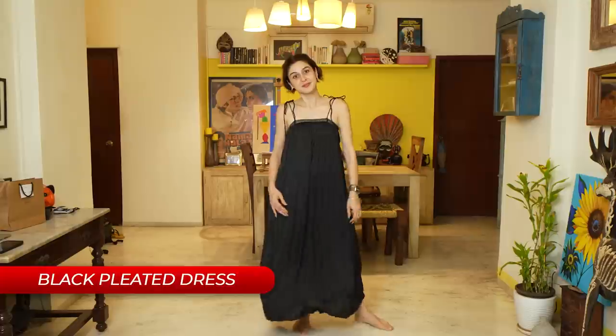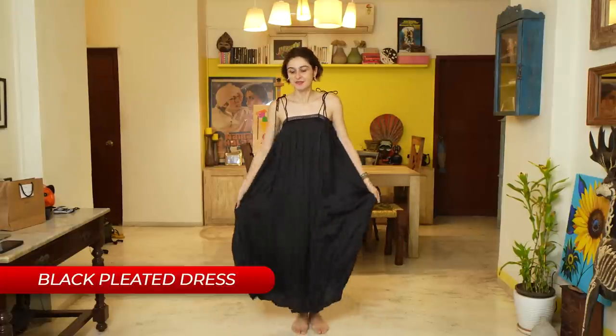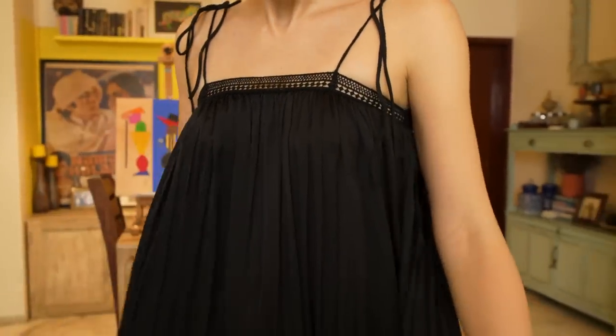Like this one, which I mean could easily be mistaken for a nice nightie, but it's not a nightie, it's a dress. But I feel like when I wore it, it didn't give me the cool feel. I saw it in the pictures, it looked a lot cooler. In person, it does look a bit nightie-ish is what I feel.